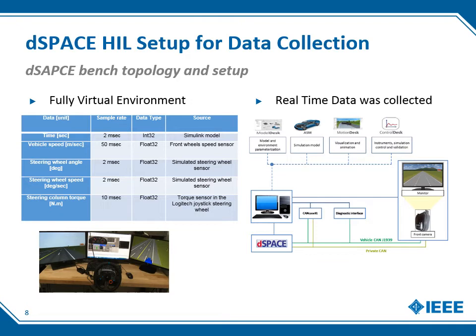And as you see here is the topology of my bench. I use the ASM and the dSPACE. It's the Automotive Simulation Models. I use these applications to collect the data and control the vehicle. And within that, I use a lot of CAN channels and a lot of protocols to collect the data. And here is the source of my data.